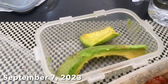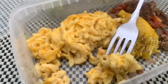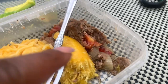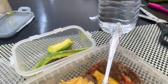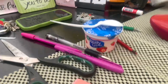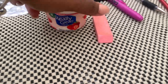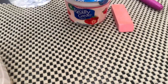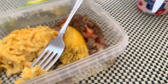Lunch is avocado. I have some macaroni and cheese, boiled plantains, and tuna with water. Oh, and I forgot that I have my yogurt. I had a coconut, and I had jelly for break. So, yeah.